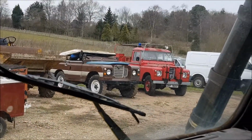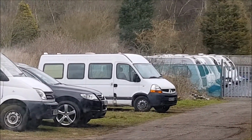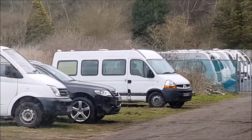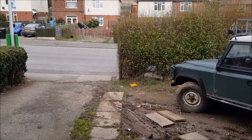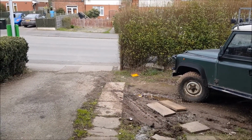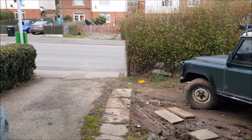Sandy's there. And there's Amble, parked over there. Old Carmichael, fire engine. Oh yes, there is. Oh no. What's this? She's not back. Where's Amble?